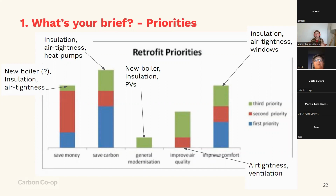But if you have a very old, inefficient boiler, then definitely a boiler upgrade is a good way of saving money. And it's a little bit unsexy sometimes when you tell people, if you've got like £5,000, well, actually a new boiler might be the most efficient thing you can do. But we're phasing that out a bit with newer technologies coming in. Insulation and air tightness, those kinds of fabric improvements, are a really solid one for saving money. In terms of saving carbon, again, insulation, air tightness, really improving the fabric of the building.